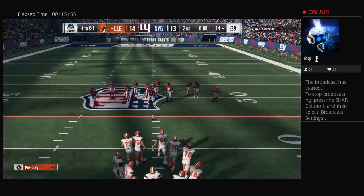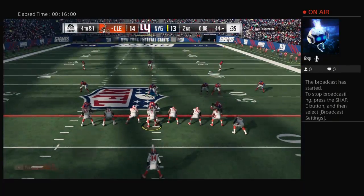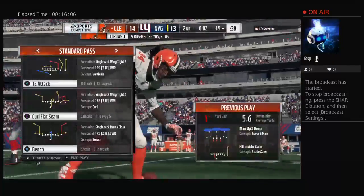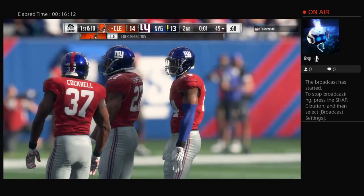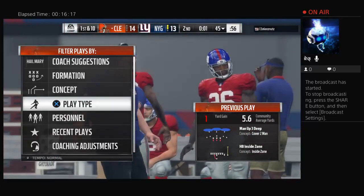And how about this one now? In their own territory, a gutsy call. They're going to go for this on 4th and a yard. They'll go with a big bang, Crowell. And he's got the first down as he's up to the 45-yard line. And now we'll get a late timeout as it comes in the waning moments of quarter number 2.